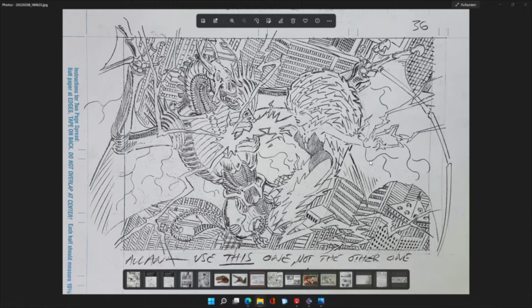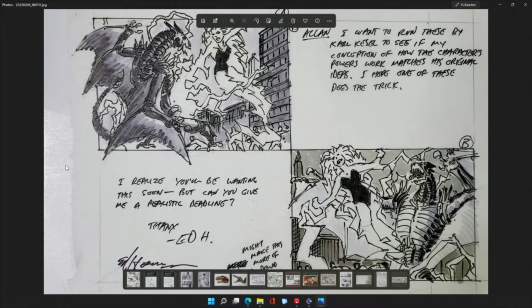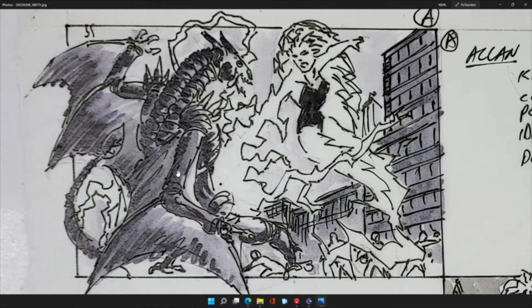and I call this preliminary. Yeah, this is preliminary. Maybe intermediary. This is a rough draft that he sent to Alan Asterman, where they were kind of going back and forth, I think, trying to come up with the general layout for the piece. Here's a couple more versions they toyed around with. So you can see the progression made from these to this one here at the top being kind of close to what they end up with.